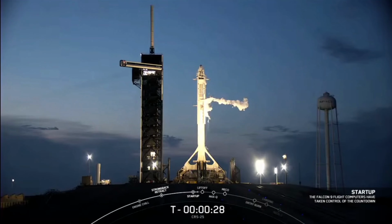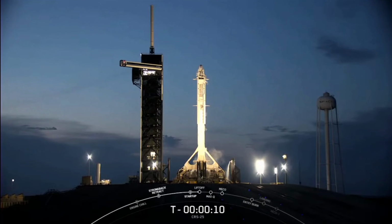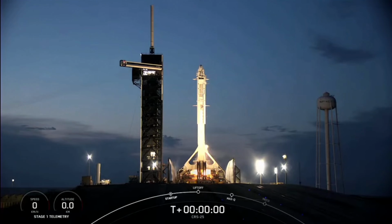T-minus 30 seconds. It's a beautiful time of day to watch this launch if you're out on the beach. T-minus 15. And here we go. 10, 9, 8, 7, 6, 5, 4, 3, 2, 1. Engine ignition.